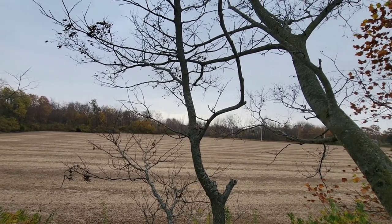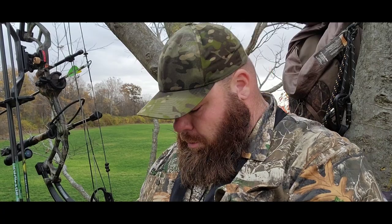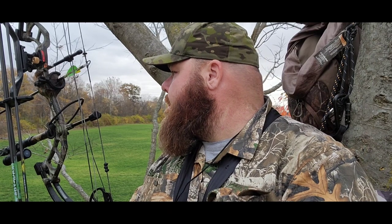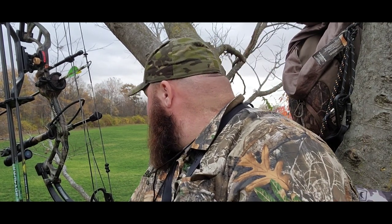So I got the nose jammer on right now. It seems to have had one encounter with a deer with it on before, and it seemed to really help. Got the grunt tube. Got the rattle bag. Of course, got the bow with me. So I'll sit here and give it about, I don't know, 15, 20 minutes, and then I'll start calling, light rattling.